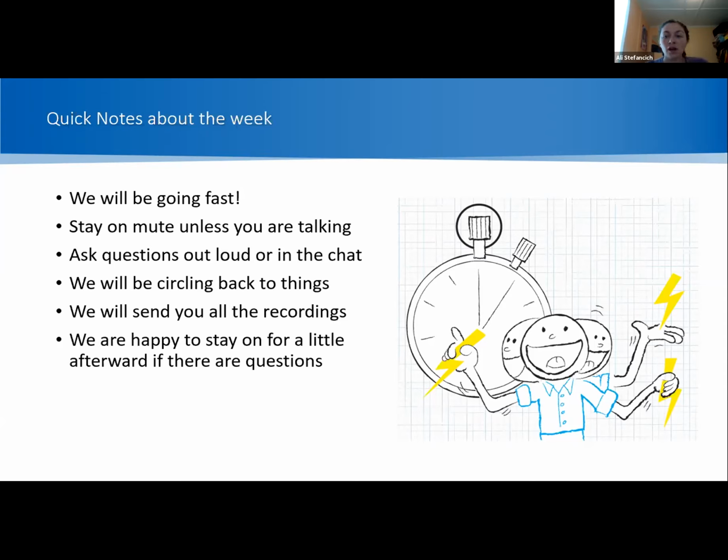Hannah and I will be supporting each other. So if one of us is presenting, the other one will be watching the chat. And if it's a question that we think is worth saying to everyone, then we'll probably discuss it out loud. We will be circling back to things today. This unit has the most lessons, so it's 7 lessons. So it will take quite a bit of time to get through everything, but just know that some chunks of information we will be going over on Thursday and Friday.